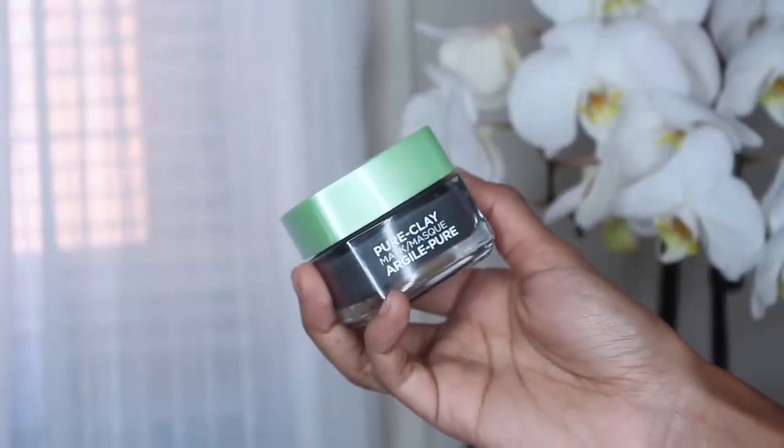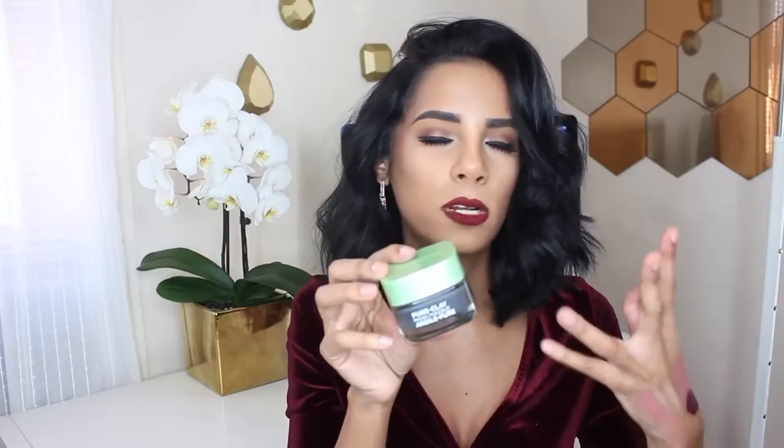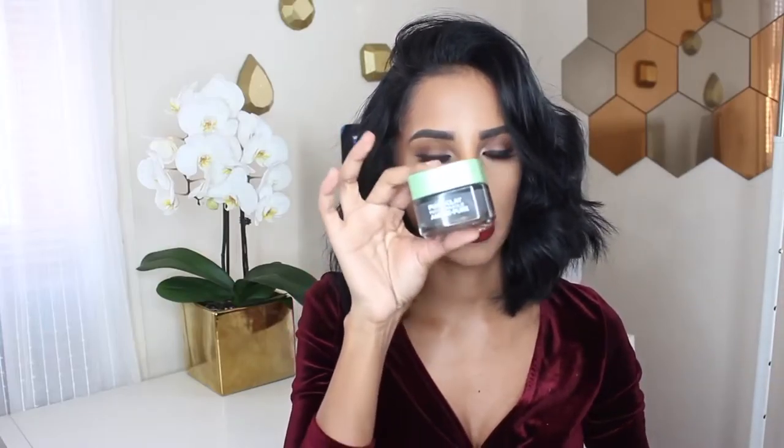First has to go to the L'Oreal clay mask. I've used like 3 jars of this, which is impressive. I don't usually run out of masks like that because I have way too many, but this one is the one that I've gone back to way too many times. I'm almost done with this one, as you can see. I just love it. It really purifies and cleans and takes all the junk out of your face. You can see it especially around the nose area. It's my favorite. I don't have much to say about it. If you really want to purify your skin, definitely use this.